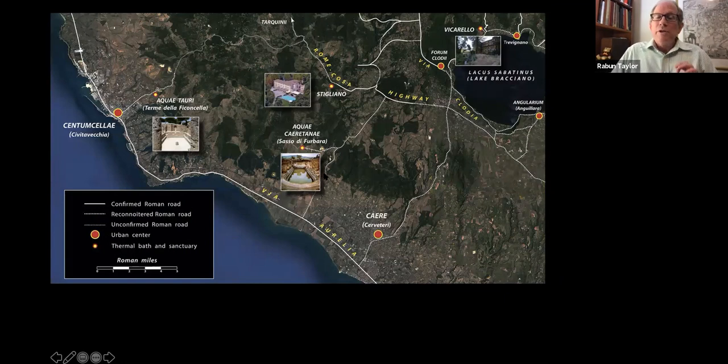So let's focus on pilgrimage here again for a minute. Remember, this site is called Aquae Apollinaris, up here at Vicarello. There were three other major pilgrimage sites as well, all of them with hot springs in the region. So near the famous site of Cerveteri, the Aquae Caeretanae. At Stiliano, even closer by, another Roman source, which also has yielded a votive deposit. And then the famous Trajanic springs over here, the Aquae Tauri, which you may recall appeared on the medieval map as well.